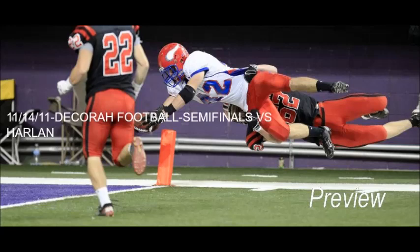Osborne in the shotgun, 3 receivers set. 2 right, 1 left. Osborne takes the snap. 4-man rush. Osborne steps up in the pocket, pumping, throwing over the middle. Catch is made, and it will be a first down at the 34-yard line. Drew Schwartz got the tackle on the receiver, which was Lucas Music, and it's a gain of 7 yards.